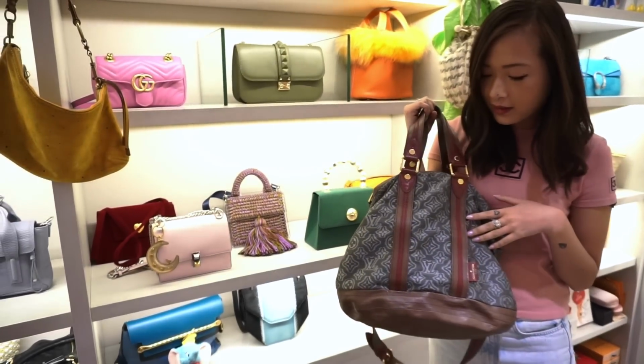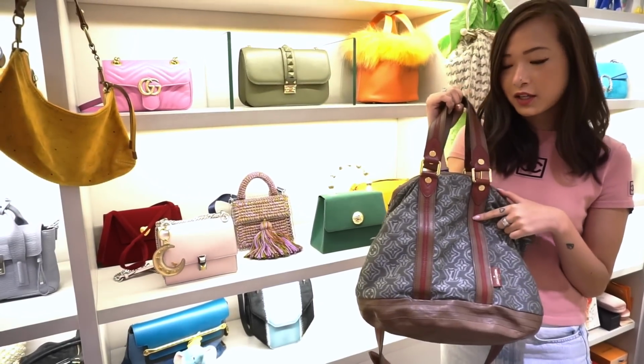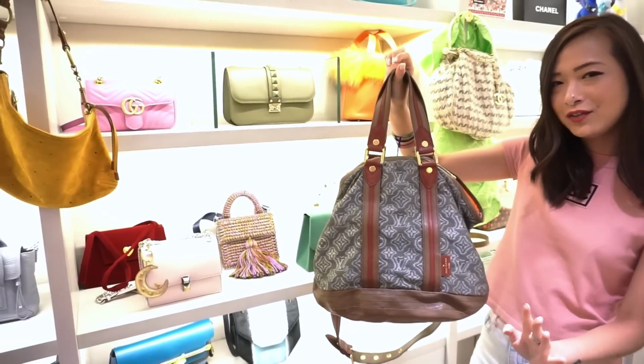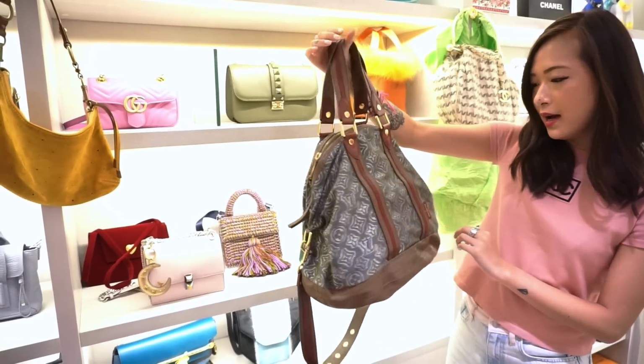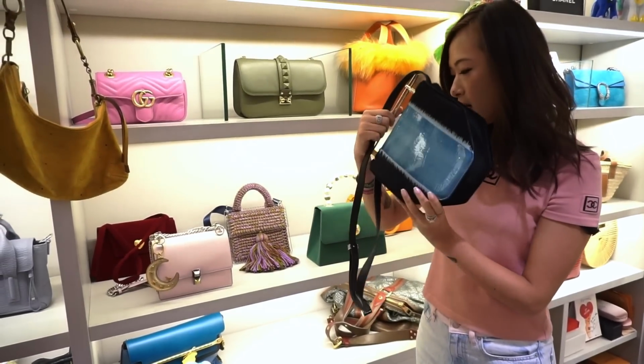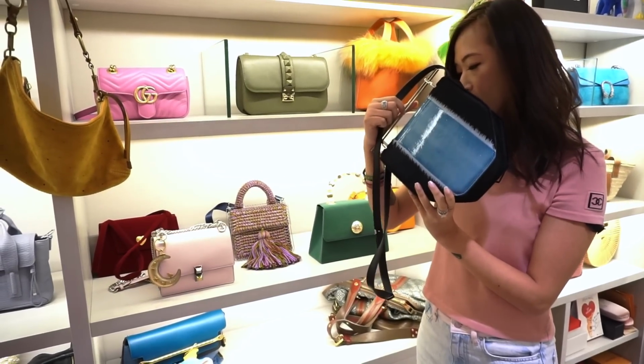So this is another bag that I mentioned in my Louis Vuitton collection video, but I didn't have it in hand to share with you guys. Maybe it's called the Aviator bag. I think that's what it's called. But here it is. I never know how to pronounce the name of this brand. I think it's M2 Melatier.